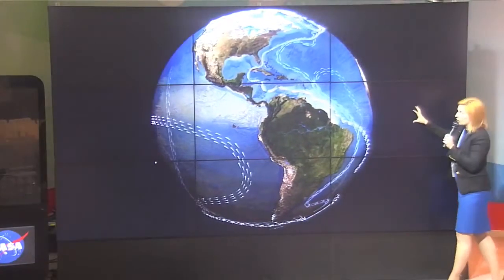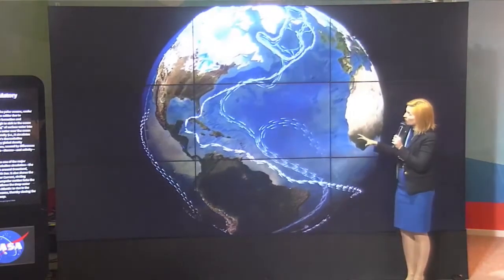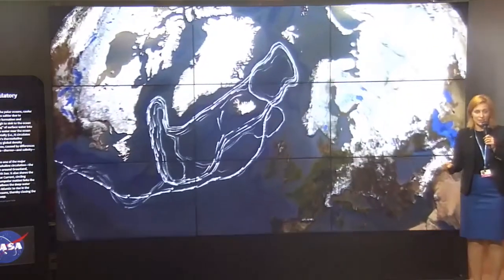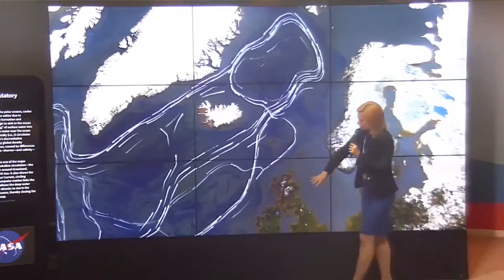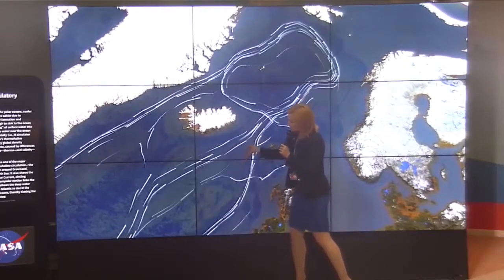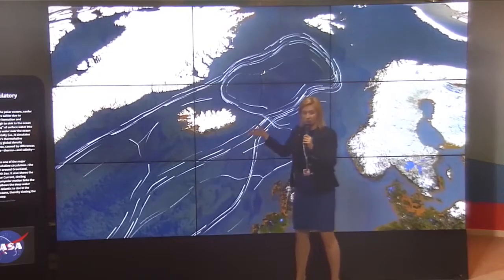If we go to the next animation, this shows you how the ocean actually distributes heat with respect to the subsurface. This is called the thermohaline circulation. Thermo meaning temperature, haline meaning salinity. So it's basically a density circulation, temperature and salinity. When you zoomed out for a little bit, you saw that the currents are being transported north, and the water mass associated with it, as it moves north, becomes colder and more saline, and as a result, it becomes more dense.